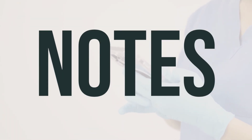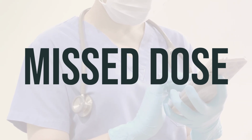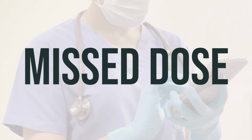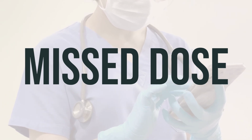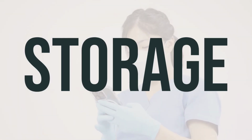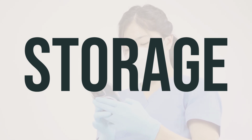Be sure to attend all of your medical and laboratory appointments. Make sure to take each dose of this medication as directed. If you happen to miss a dose, be sure to consult your doctor for a new dosing schedule. This medication is not for home storage, as it is administered in a hospital or clinic setting.